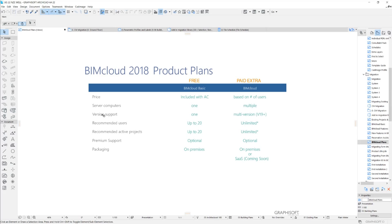Several computers, being cloud basic, is limited to one. And the versions that it supports, it's also one. The recommended users, it's up to 20. Recommended active projects, also up to 20. Premium support is optional, and the packaging, it's on the office's premises.